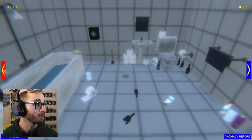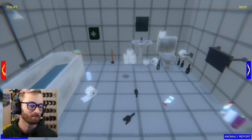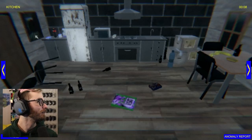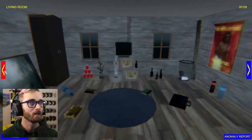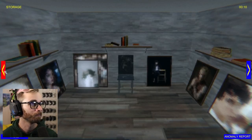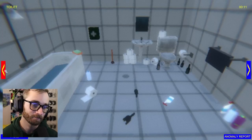So this is outside. Toilet. Oh, I don't like it. It's like a Puppet Combo game. I like Puppet Combo games. It's just going to take me a little bit to get used to. It's probably going to be a little easier than the other one, though. It does seem like a lot less. Whoa. It's kind of cool.